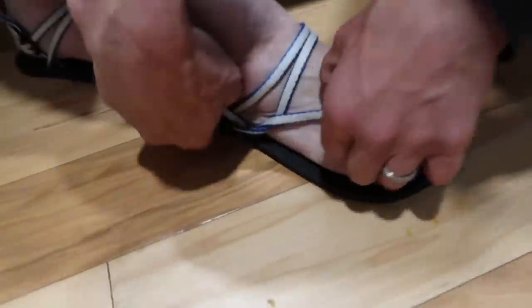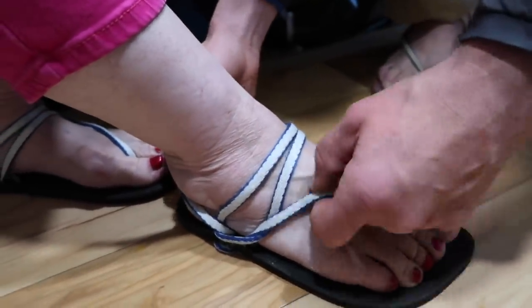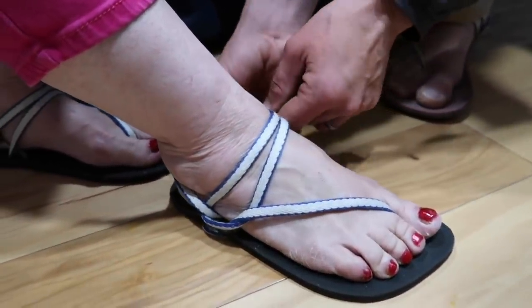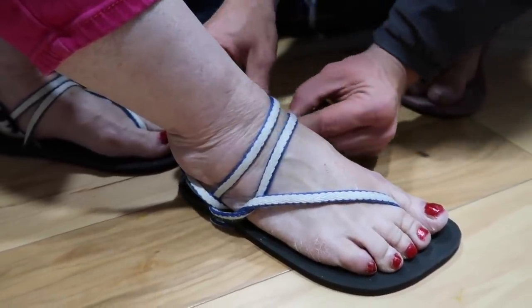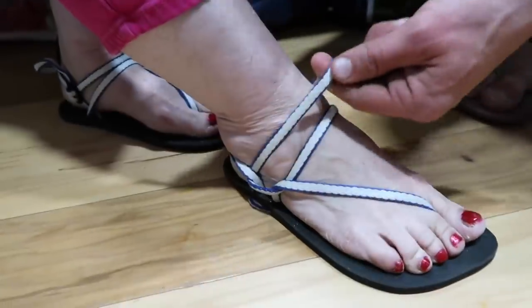I think it's actually pretty good. The heel is kind of loose. There's some slack. It's not quite as tight as the other one. So it comes up here around that, and then there you go.